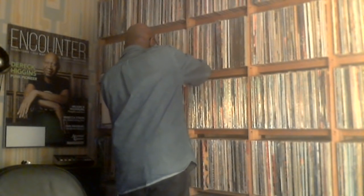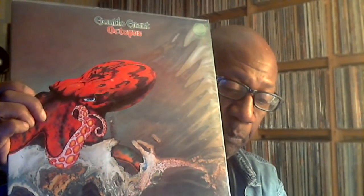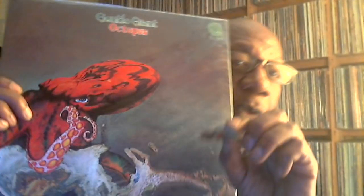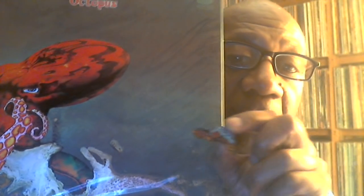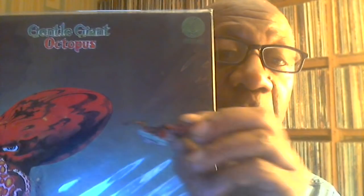Yeah, right here. That's what it is. It's this. It's the octopus. You really can't see it. It's amazing work. I'm showing it upside down, that's why. Here we go. There it is. You really can't see it, but it's the octopus with the tentacle. That's the thing that's sticking out there.